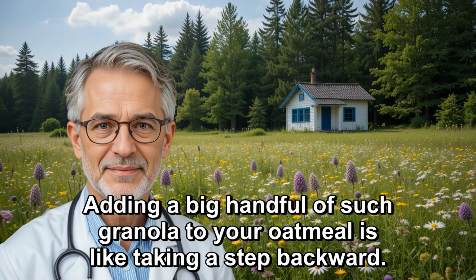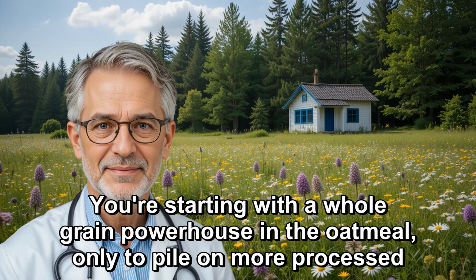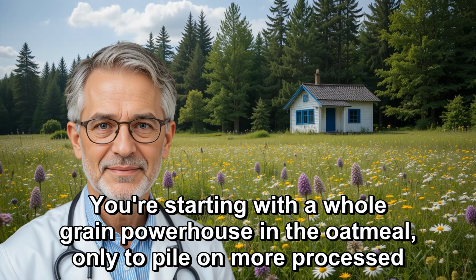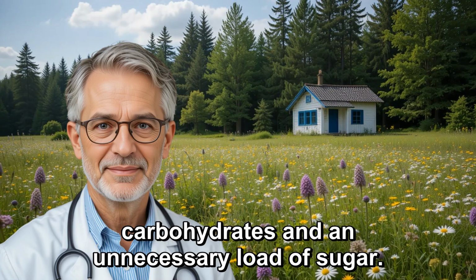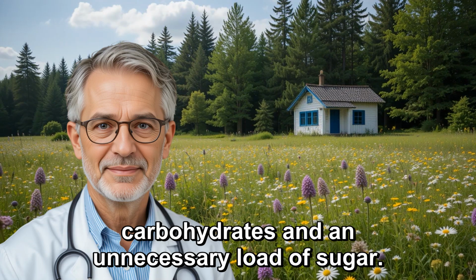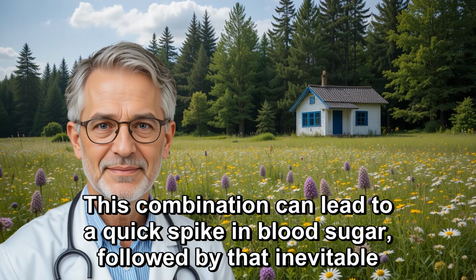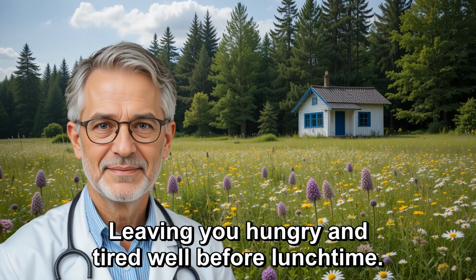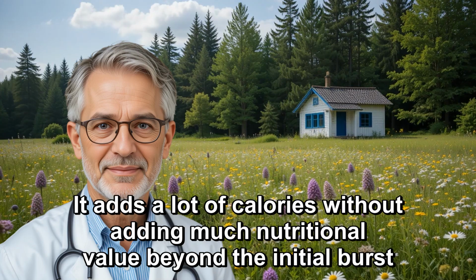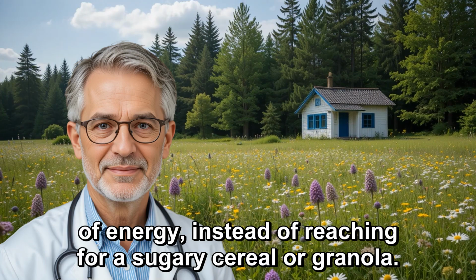Adding a big handful of such granola to your oatmeal is like taking a step backward. You're starting with a whole grain powerhouse in the oatmeal, only to pile on more processed carbohydrates and an unnecessary load of sugar. This combination can lead to a quick spike in blood sugar, followed by that inevitable crash, leaving you hungry and tired well before lunchtime. It adds a lot of calories without adding much nutritional value beyond the initial burst of energy.